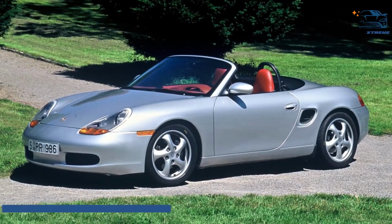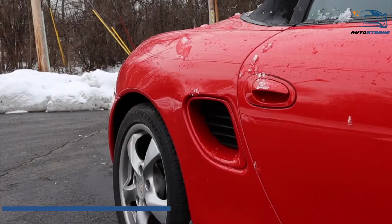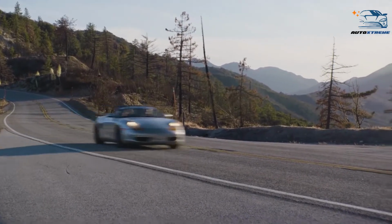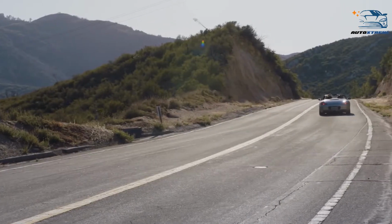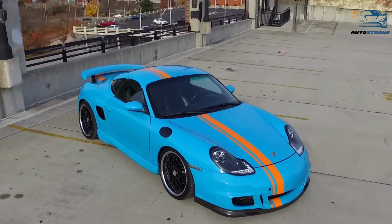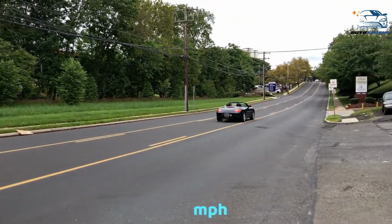At 10, Porsche Boxster S. The Boxster will never be the 911, but if you're looking for a bargain, that's probably a good thing. Used Porsche 911 prices are insane right now. 986 Boxsters, on the other hand, are going for a song, and if you spring for the S version, you'll be able to hit 162 miles per hour.